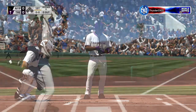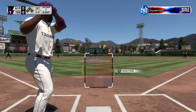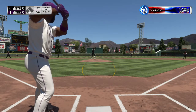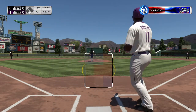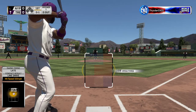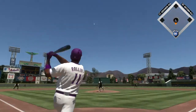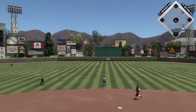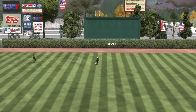Ready to go now in the home half of inning number 1 as shortstop Jimmy Rollins makes his way toward the box. The shortstop, Jimmy Rollins. Good swing, just got to try and straighten that one out. High in the air out to center field. Waiting on it, the center fielder. He's got it, 1 away.